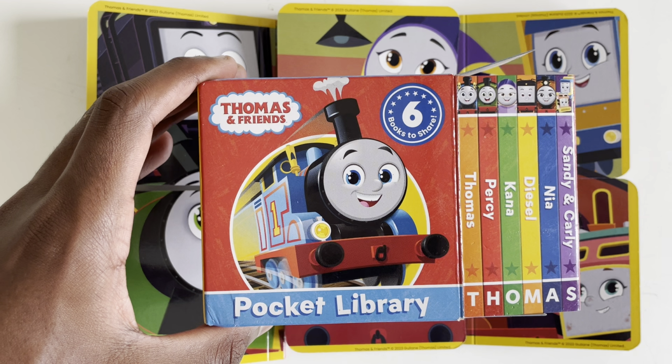Bye. See you in another book. We are going to see the book, Thomas and Friends: Race for the Soda Cup. All engines ready for adventures.